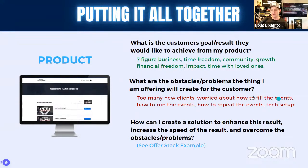They're worried about how to fill their events, how to run the events, how to do it repetitively every single month, how to set up the tech. I've made a list of all the problems or objections this is going to create for them. I solve them with the offer stack. So this is how I then create the solution to enhance the result, the speed of which they'll get the result, and overcome the obstacles and beliefs.